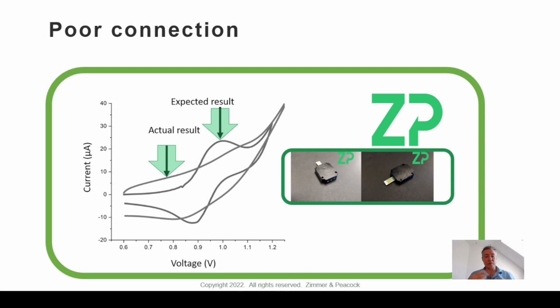And then we've just given you a few tricks and tips about trying to get quality in your data and avoiding things like bad connections or moving cables or dirty electrodes, or using things like glassy carbon electrodes, which I think kind of holds back the whole commercialization.